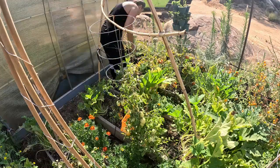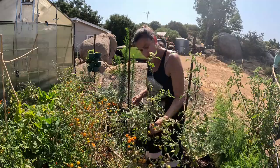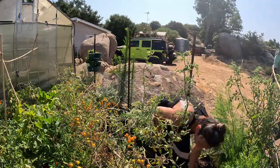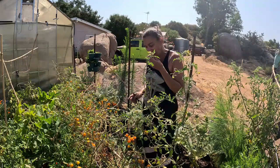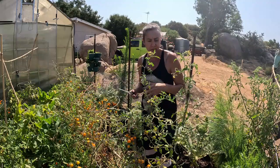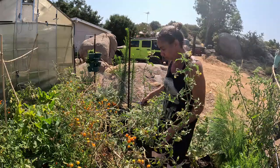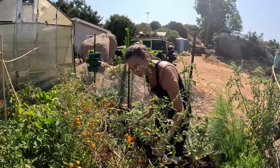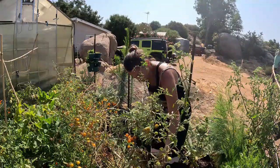Guys, I love these Sun Gold tomatoes, but the plants are just not doing very well. So I'm gonna come in and harvest most of these, cut off anything that's dead, let it continue to do what it's got to do, and then these won't be in here for very much longer. It is like the heat of the summer, and it's just really hot. I don't know if that has anything to do with it, but they are very good.